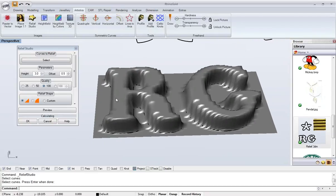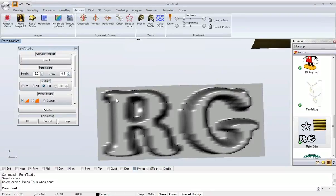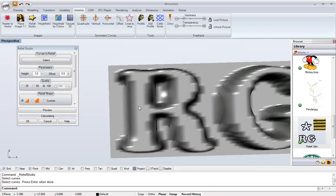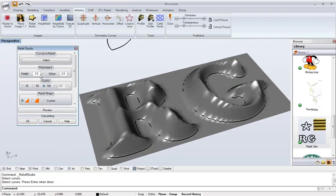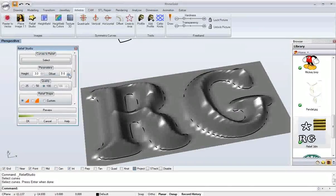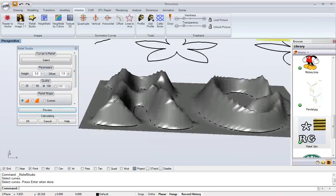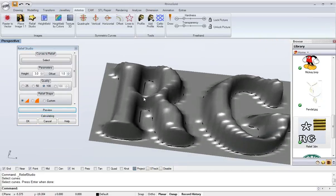Then we select quality 100, and here we have the height and the offset. The offset is the distance at this point. Then we select 2 millimeters, maybe a little bit few, preview. Let me define 1 millimeter because it's a really thin letter, and let me define 300 points.